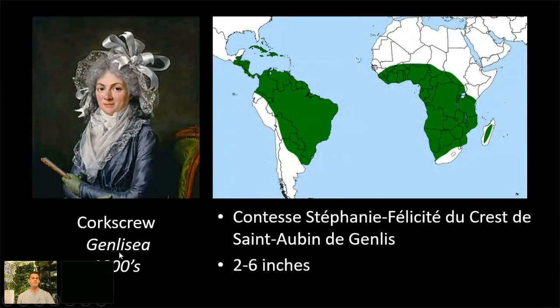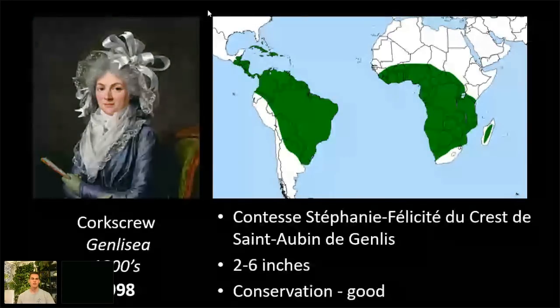So the corkscrew plant, discovered in 1880s, and this to me is also really fun. In 1998, scientists figured out that they were carnivorous. And some of you were born after that year, or shortly after that year. So it's amazing to think how just recently, like how we're still figuring out carnivory in plants.